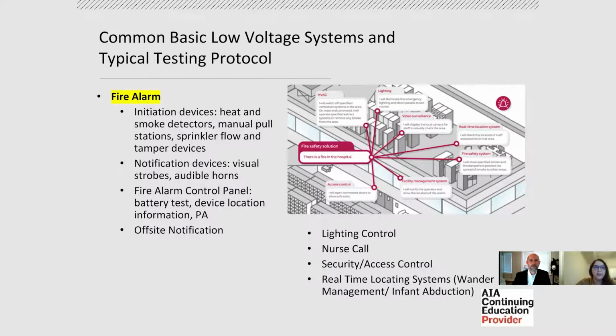NFPA 101 18.3.4.4 requires emergency control functions to be automatic, where they might not be in other occupancies. This means releasing hold open devices for doors or other opening protectives, stairwell and elevator shaft pressurization, anything that's going to keep smoke in its own spot or be able to get it out of the building as quickly as possible is important for healthcare facilities. That includes smoke management, smoke compartment, HVAC shutdown. Unlocking doors is important to provide egress. Elevator recall and shutdown, while not specifically fire alarm, is also part of this automatic emergency control.